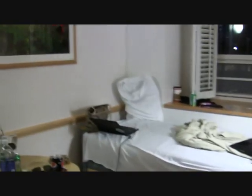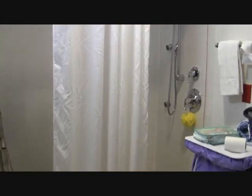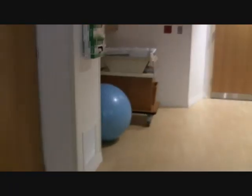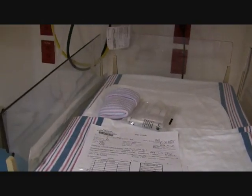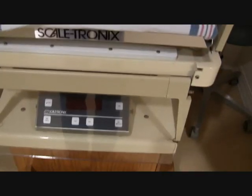And that's Ilsa's corner. That's my corner. This is Justin's chair. This is the bathroom where Alma showered earlier. This is a toilet. This is a medicine ball Alma was bouncing on a little while ago. Not a medicine ball. I said bouncy ball. This is where baby Jace will be weighed and everything. I don't know.